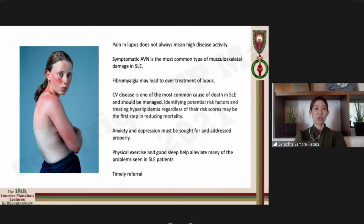We should encourage all our patients to increase their physical activity, even if they're just at home. They can always just walk around the house, or I tell them that whenever they watch their Korean novellas, they should have a liter of bottled water, and then they use it to be active even if they're watching. So good sleep can also help alleviate many of the problems seen in these patients.